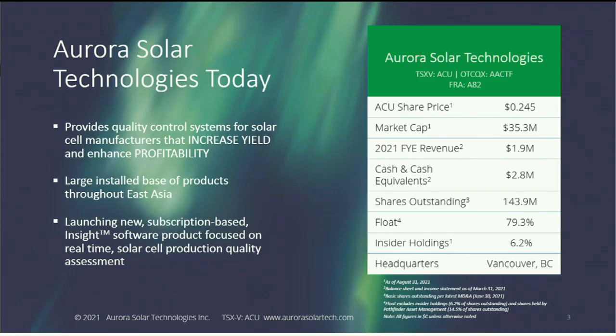And one of the things I'm really excited about, and I'm going to tell you more about during this presentation, is that we're launching a new software product, which is subscription-based. And this goes beyond our existing products for doing instrumentation and measurement within the manufacturing lines to give an end-to-end view that can be directly applied to increase the quality and the selling price of the products that they make.